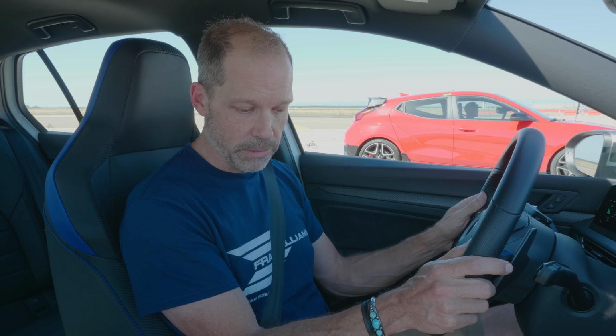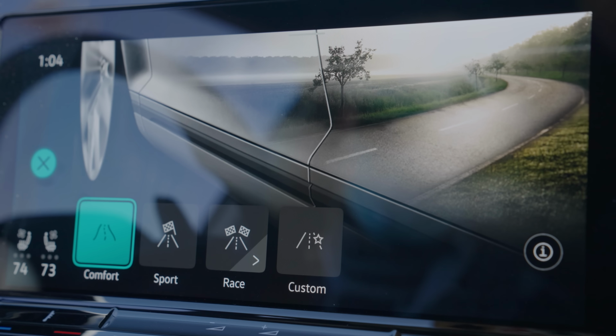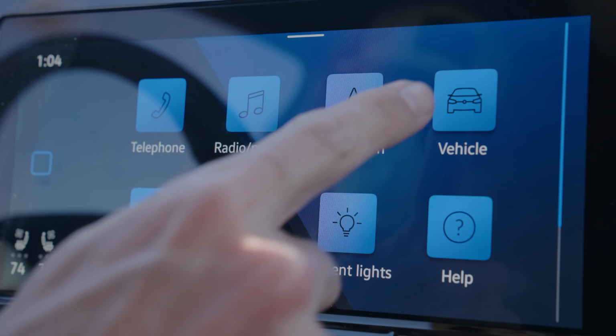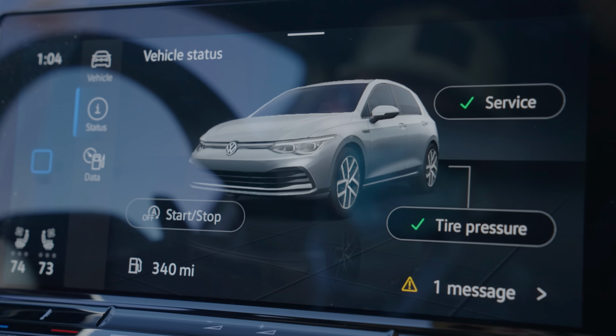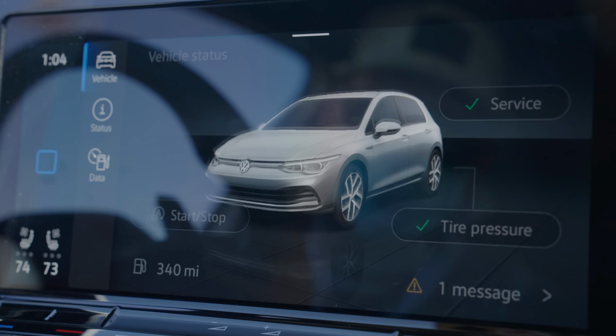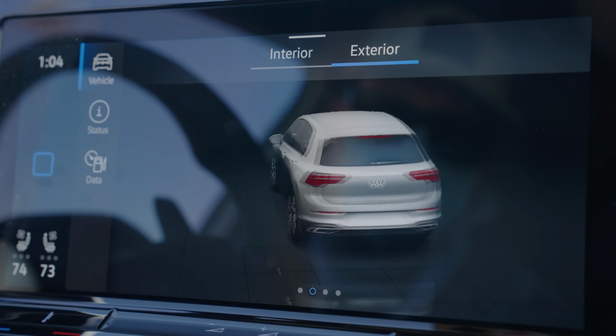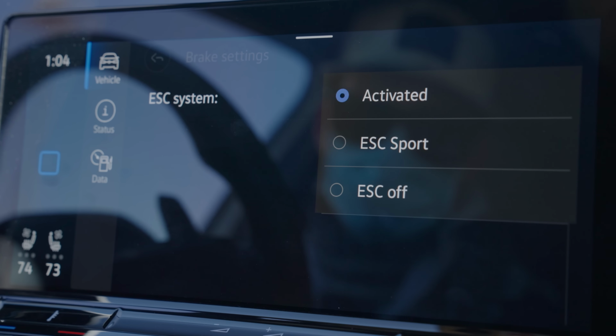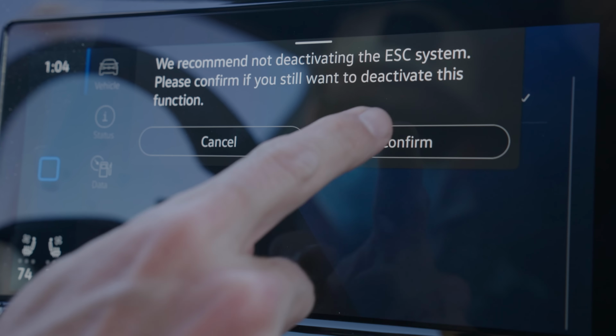I'll walk you through what I'm gonna do to put the Golf R in launch control. There is a mode button on the dash. You can put it in sport, and then you have to go into this other finicky menu. Go to the exterior vehicle settings, go to brakes, and that's where your ESC system is, so you have to turn that off. And then you're gonna watch this car beat that one.